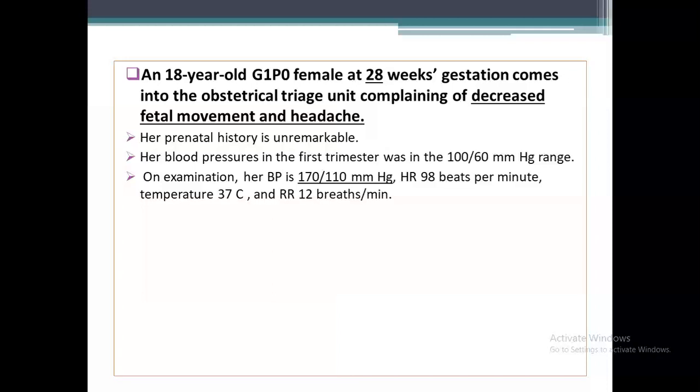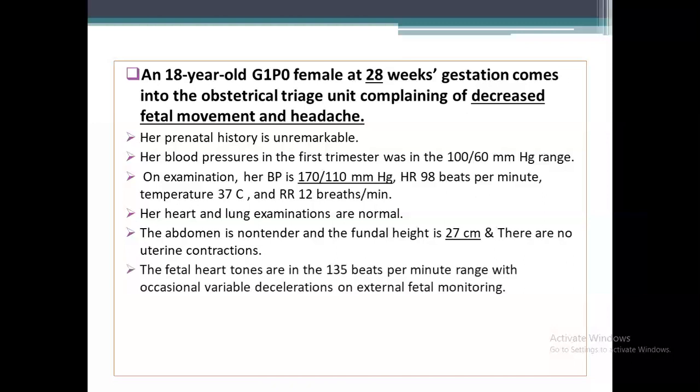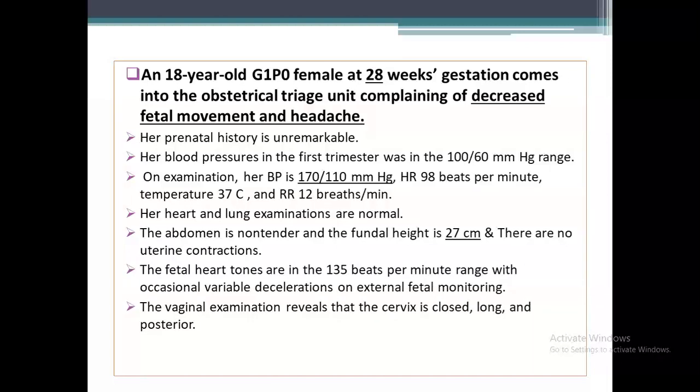Heart rate is 98 beats per minute, temperature 37, and respiratory rate 12 breaths per minute. On examination of the chest, her heart and lung examinations are normal. On examination of the abdomen, it was not tender and no contractions, and the fundal height goes with dates. The fetal heart was in the normal range with occasional variable deceleration on external fetal monitoring. And PV examination shows unripe cervix.